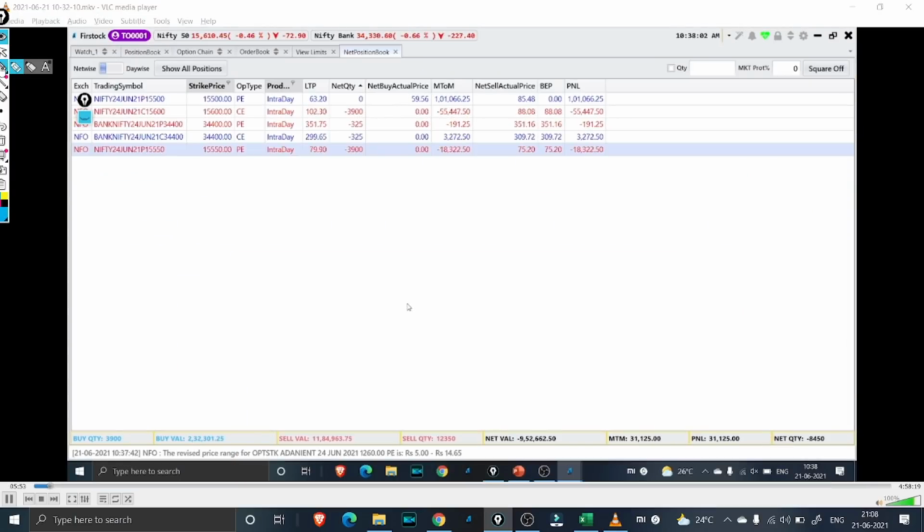So you can see in the live trade here, I started recording a little late. It's around 10:38, so you can already see that I have already made a shift. As I told you, I had entered 15,600 as well as 15,500. I have already made a shift because there is imbalance in premium, and this is trading at 80 rupees, this is trading at 102 rupees, and this is at 60. So since there was imbalance in premium, I have made my first shift.